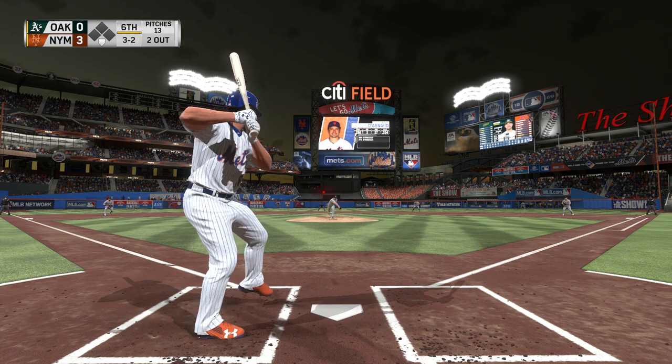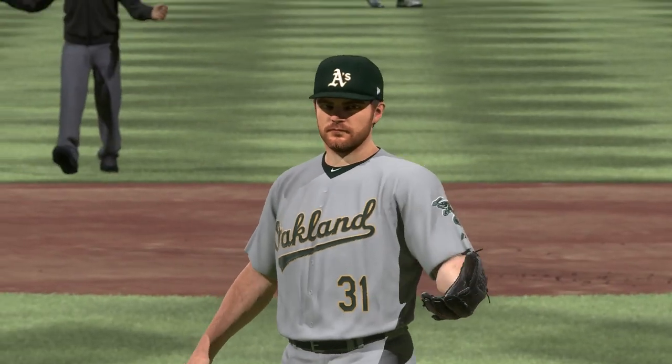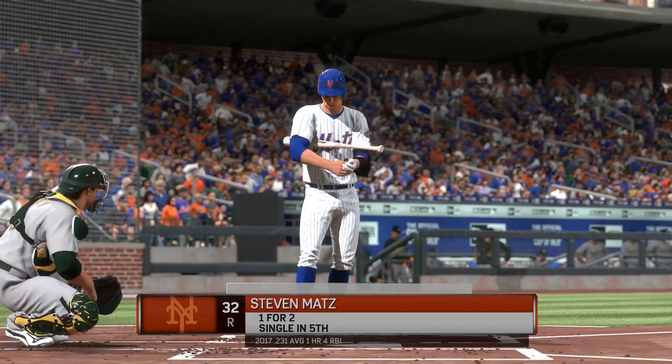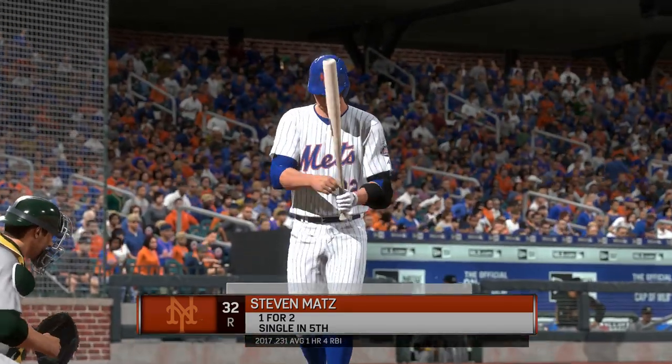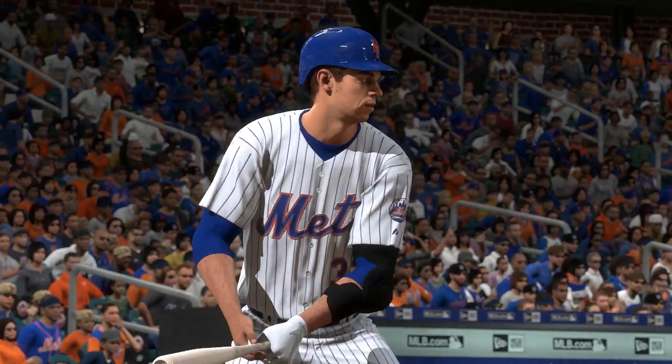Something has to give. Here's the payoff pitch. And that one's taken outside for a ball. They walked him. So no 1-2-3 inning here. They've got themselves a two-out base runner. Digging in and looking for more, Steven Matz. He's 1-for-2 in the ballgame.